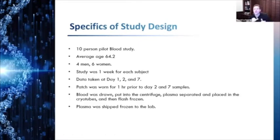A reason for this is as people age, it starts at about age 25. So if you're over the age of 25, your levels of copper peptide have already begun to decline. And this is a problem because copper peptide is associated with how our body heals. People over the age of 60 have 60 to 80% less copper peptide in their blood than when they were in their 20s. So we wanted to see, could we take people over the age of 60 and improve their levels of copper peptide? And absolutely we showed that we could.